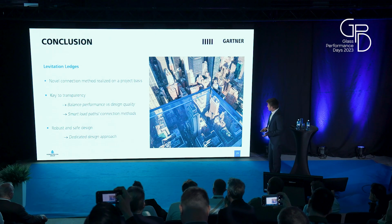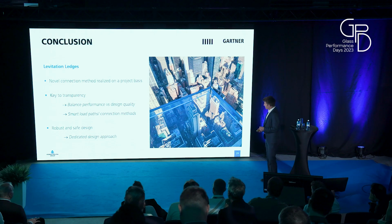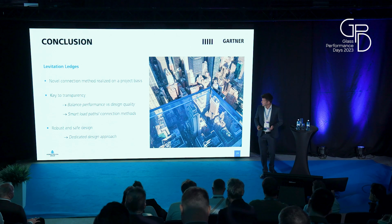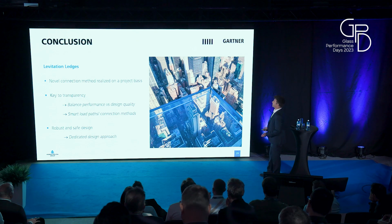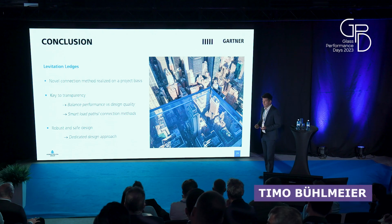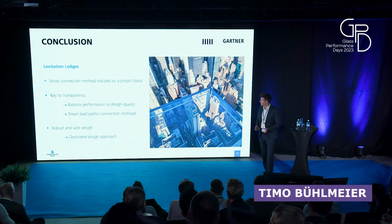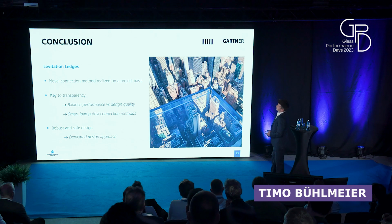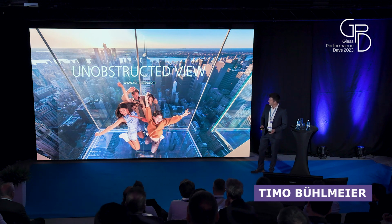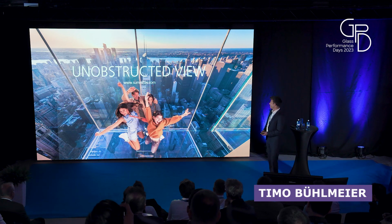To conclude, with the mortise and tenon joint, we have a very strong and minimized connection. I don't know if it's novel, but it's not very often used. Then the key to transparency for us was the balance between performance and design quality, smart load paths, and the clever combination of all connection methods. In addition, a robust and safe design could be achieved with a dedicated design approach. And in the end, the visitors can reimagine thrill and enjoy the unobstructed view to the Manhattan skyline.